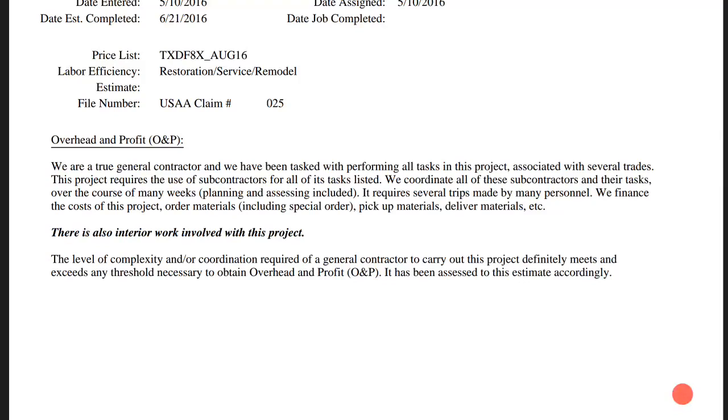At least in today's day and age, in 2016, if anyone knows of a letter that's guaranteed to work, send it to me. I'll give it a shot. But it doesn't work. There's no special letter. There's no magic formula. Especially, you know why?